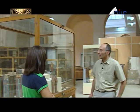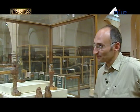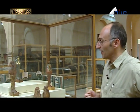The Ushabtis are little servant statues. Normally, a tomb in the New Kingdom would contain about 365 of these. Does the number remind you of something? 365. A year. The days of the year. Exactly. So you had one statue of these for each day.